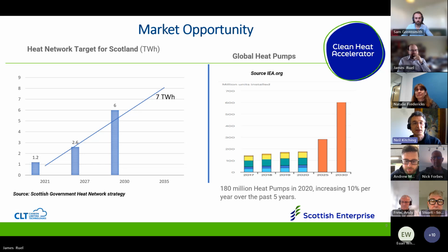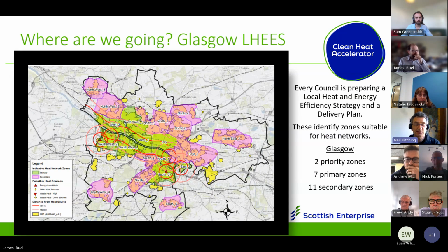Also, the Scottish Government set targets for heat networks. The 2030 target is 6 terawatt hours, and the new 2035 target is 7 terawatt hours. Globally, the markets are growing. Just one example there is the global market for heat pumps, and you can see there's huge potential export opportunities too. Next, please. So how's this going to come about?